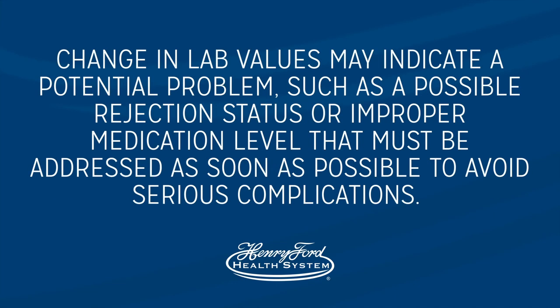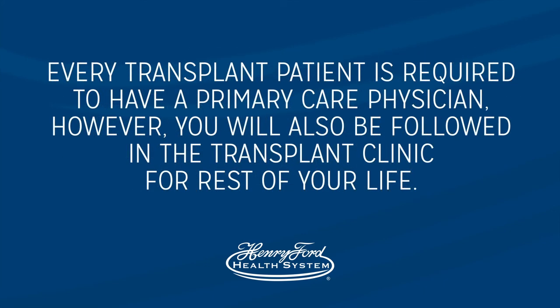Change in lab values may indicate a potential problem, such as a possible rejection status or improper medication level that has to be addressed as soon as possible to avoid serious complications. Every transplant patient is required to have a primary care physician. However, you will also be followed in the transplant clinic for the rest of your life.